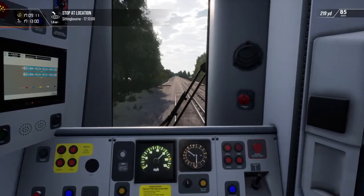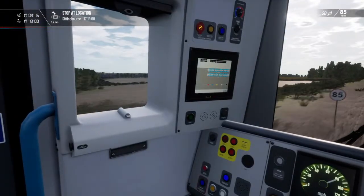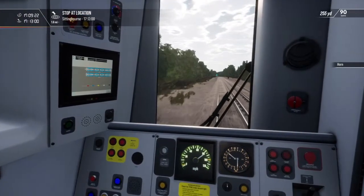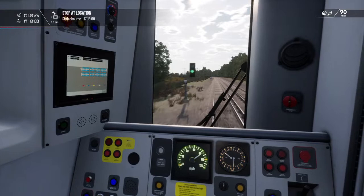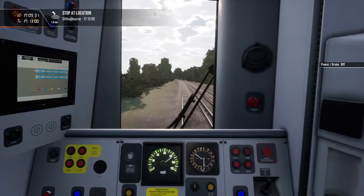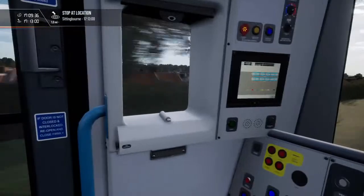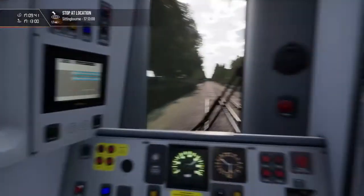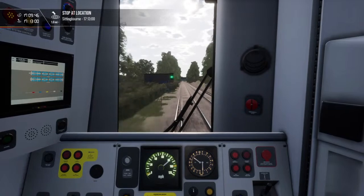Oh dear. Sorry, I'm going all quiet. Do you know what? I am really enjoying this route. Oops. This is definitely one of my favourite day ones so far. Tell you what, I'm kind of itching to drive a Javelin again though. That thing is brilliant fun.